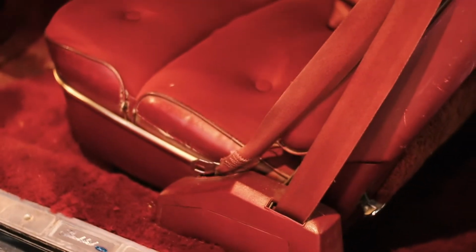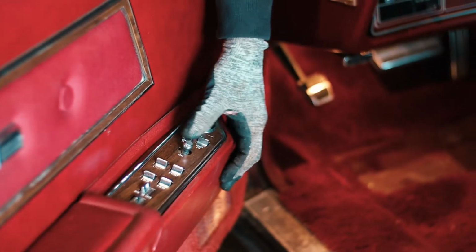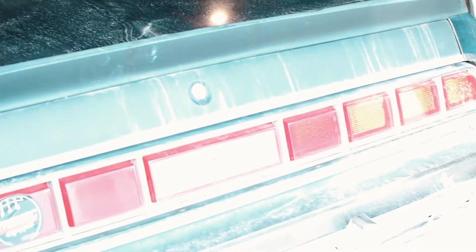The body could be a little bit better shape, but it's a 73. So 73 Ford Thunderbird. Big block 460. You would think it'd be fast. No, it's slower than dog shit.